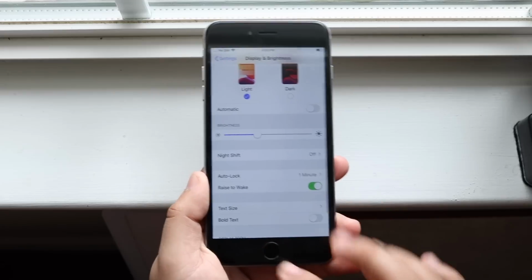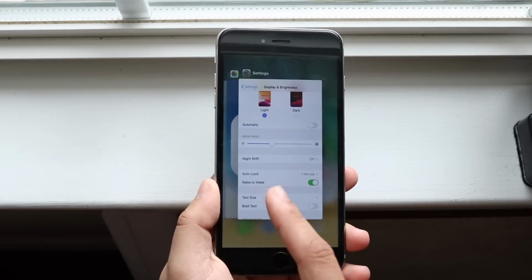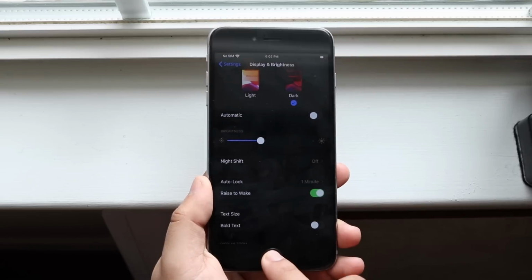I mean, we saw a lot of speculation of the SE not being supported, and some people were saying that even the 6s and 6s Plus might not have been supported, but luckily this phone did end up getting it, which is an amazing thing.